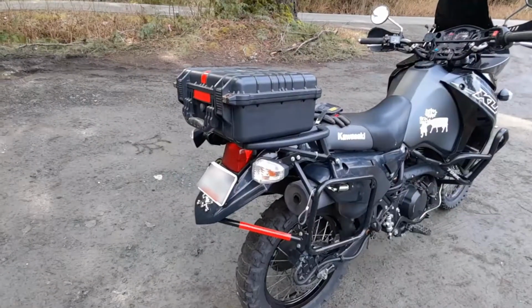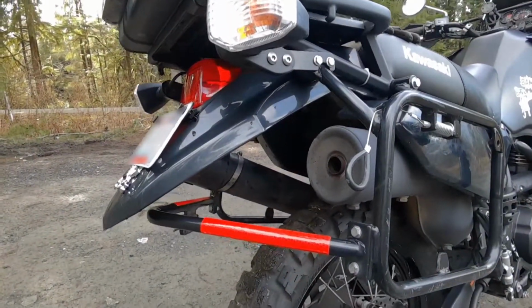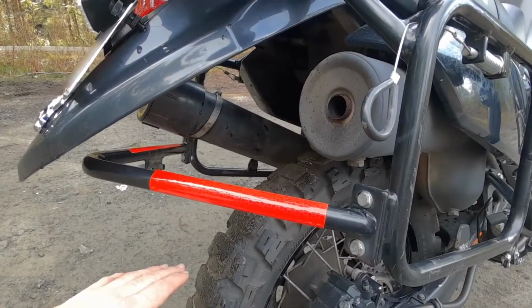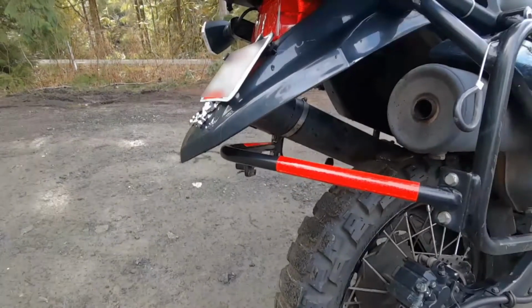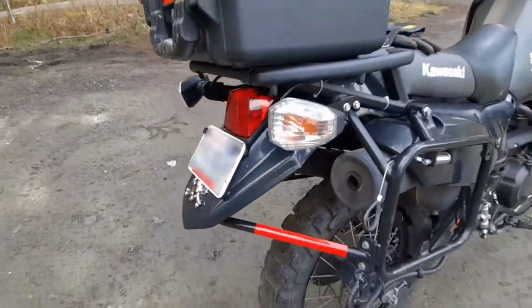We'll start at the back and work our way forward. So one of the first things I did on this bike was get rid of that lower rear fender. It hung down to about there, looked terrible. Caught all the high grass and all that stuff. So I got rid of that, really cleaned up the look.